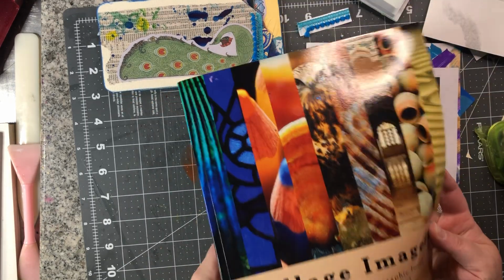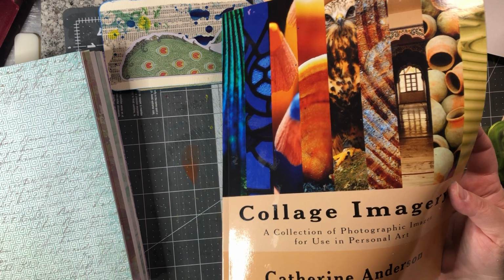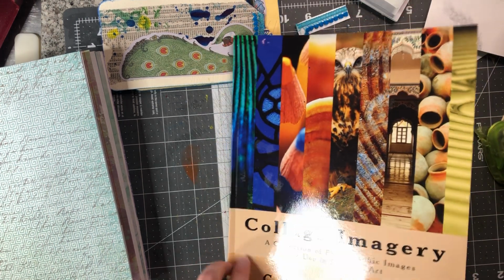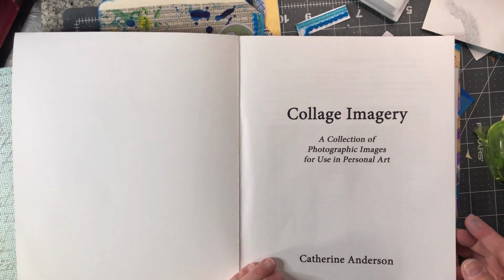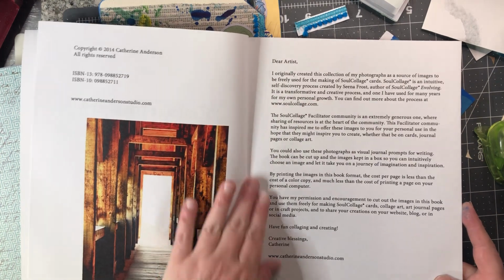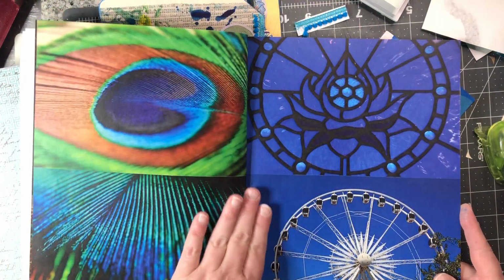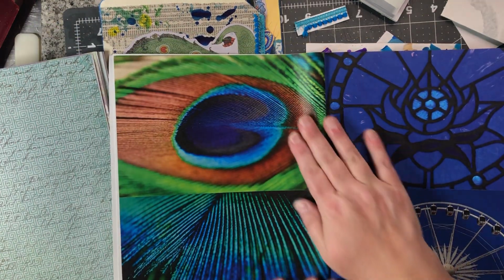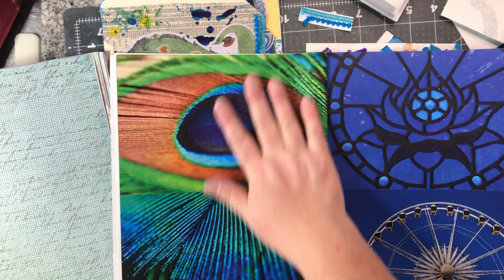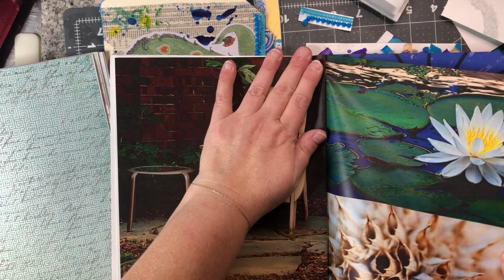I have a handful of different collage things to cut in collage type books. And I feel like this, so this is a collection of photographic images for use in personal art. Catherine Anderson, collage imagery. Copyright 2014. Lots of fun. Look at that. I knew I felt like there was some Peacock stuff going on in here. Perfect.